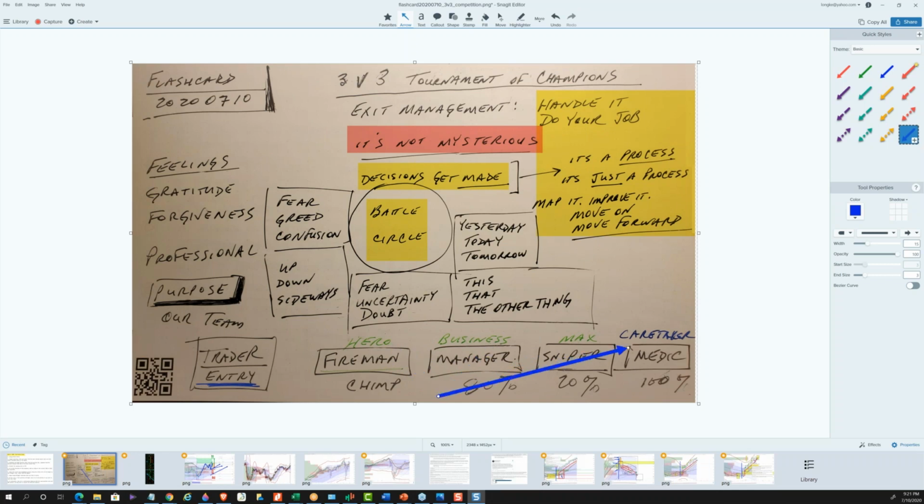And then we've got the caretaker, the medic, the team trainer, who's going to 100% get us back into fighting shape after we've gone in there and battled. That fireman is my hero. He's going to take whatever the trader handed him and get us to no lose plus dinner for 2, or not lose more than 1 execution risk. And when he does, he takes that damn chimp with him. The chimp was probably the guy that got us in. And then he's going to hand it off to the manager.